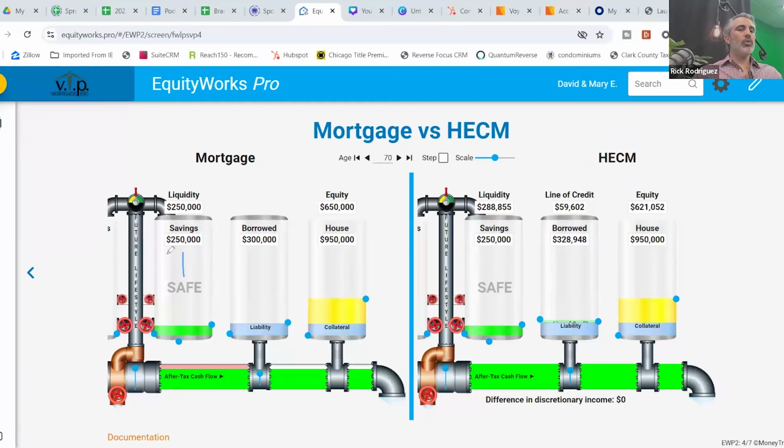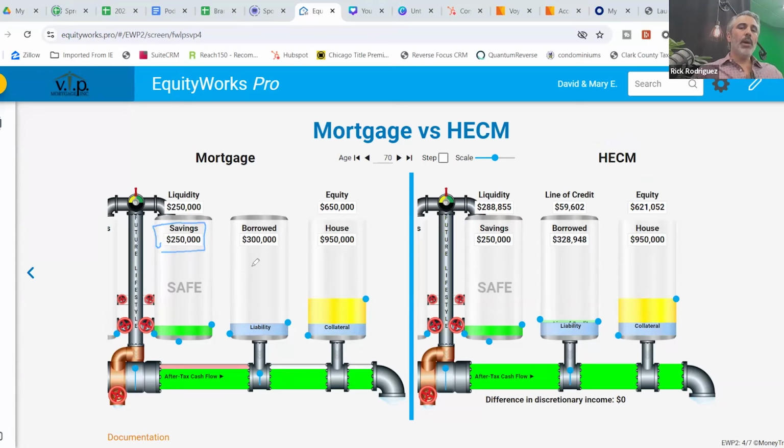I've got bucket number 1, which is your savings bucket. This applicant currently has $250,000 in their overall retirement savings. It could be in different accounts. We're not going to get into the different types of accounts. We're just going to generalize $250,000 in retirement savings. Bucket number 2 is the mortgage bucket. They presently owe a mortgage that they took out a few years ago of $300,000. And bucket number 3 is the equity bucket. The value of the house, presently at $950,000, minus what they owe equals equity of $650,000, right?